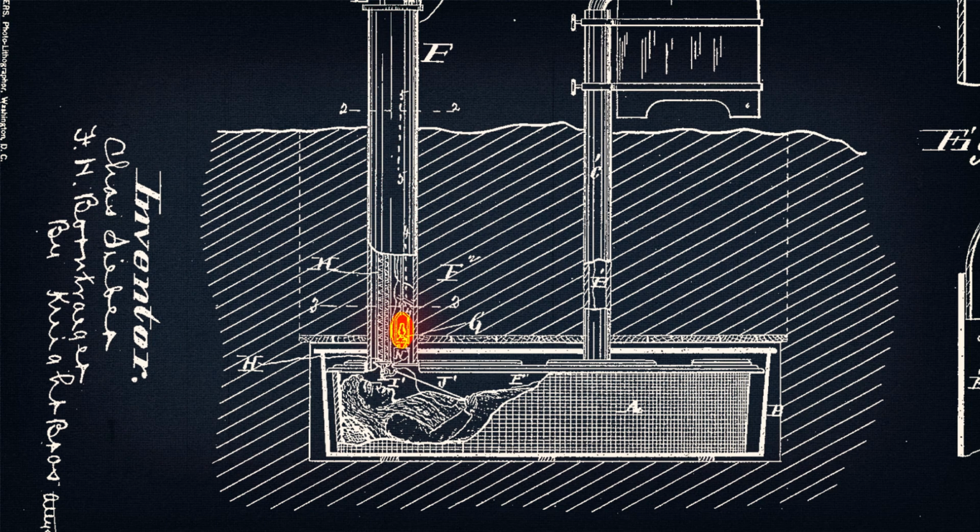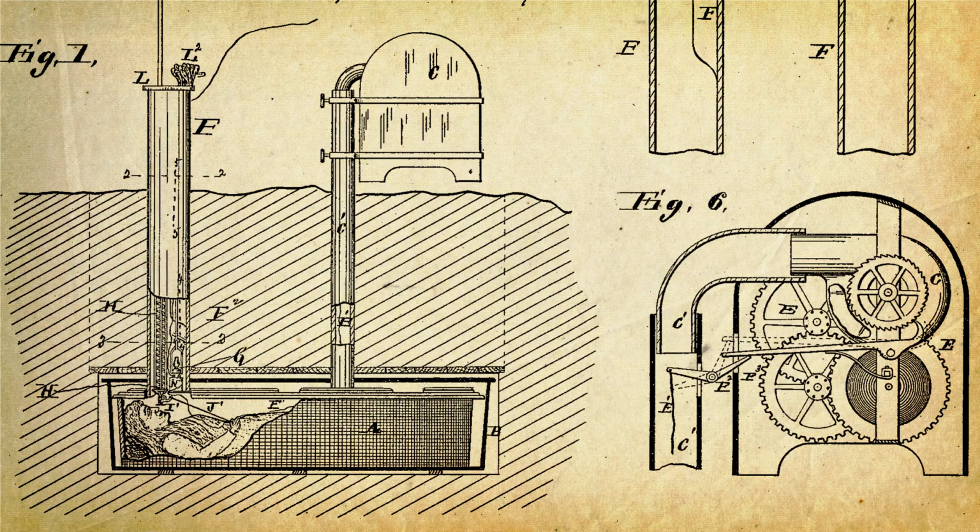Continuing with the idea, we have this tube, strategically positioned over the person's face so a lamp could be lowered inside, allowing someone to take a look. Honestly, I would have just made the tube bigger so the poor guy could just get out of there. But how does all of this work?